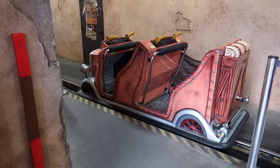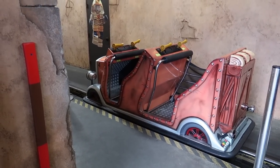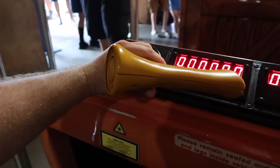Look at these ride vehicles. That is too cool. I wasn't expecting this. This is big production right here. A mummy shooting game. I am so excited. Yeah, a little trigger button there. Very easy.